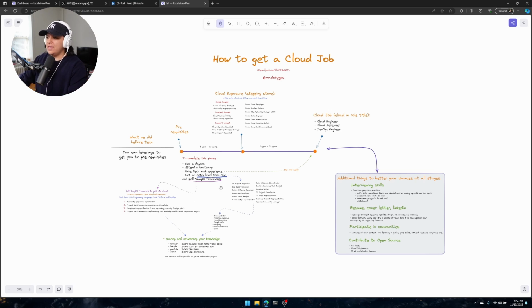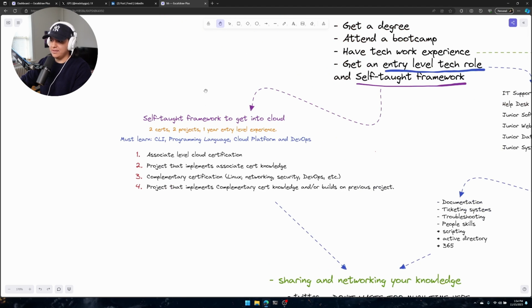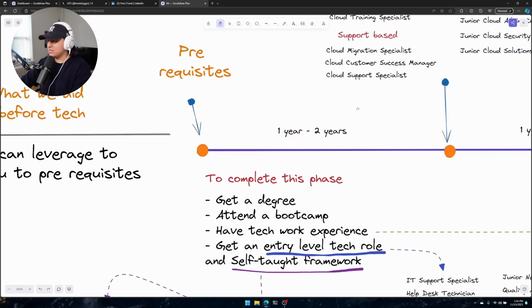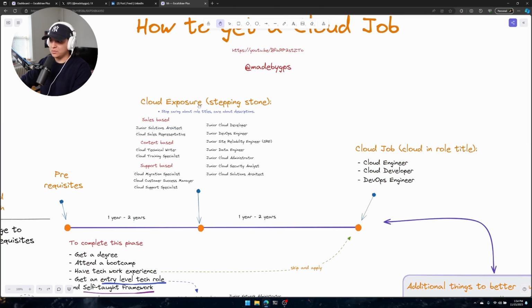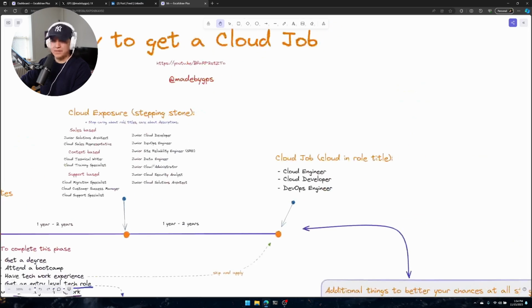Anyway, like I mentioned, I firmly believe that you can get into a cloud related role in a year. I say this cloud exposure role, not the full cloud role, like a stepping stone in a year. So it would be 2 certs, 2 projects, 1 year of entry level experience, right? But we'll get back to that.